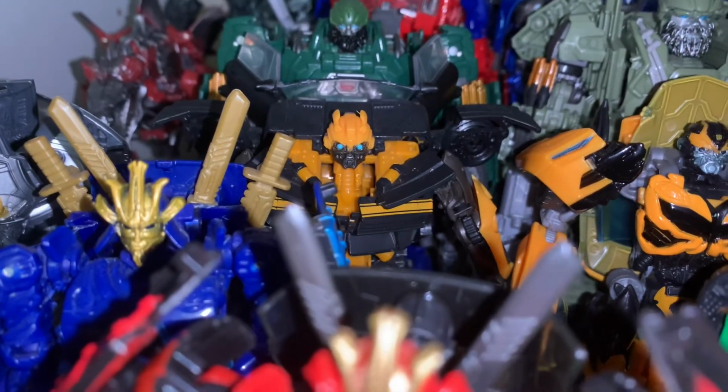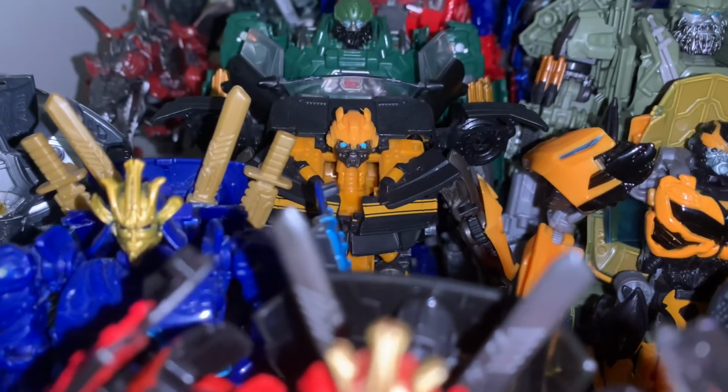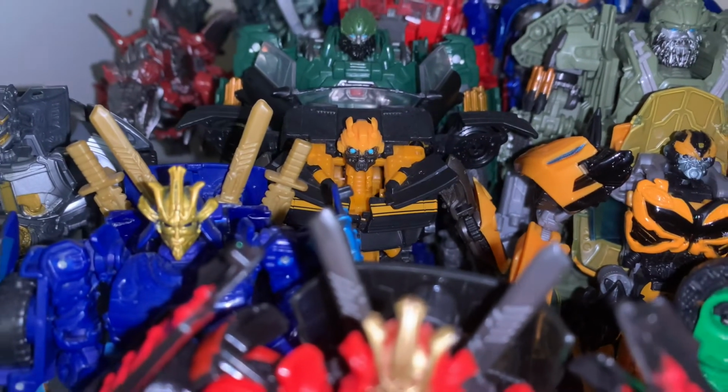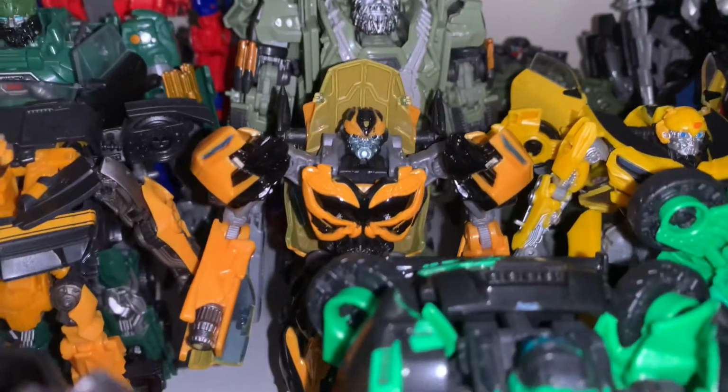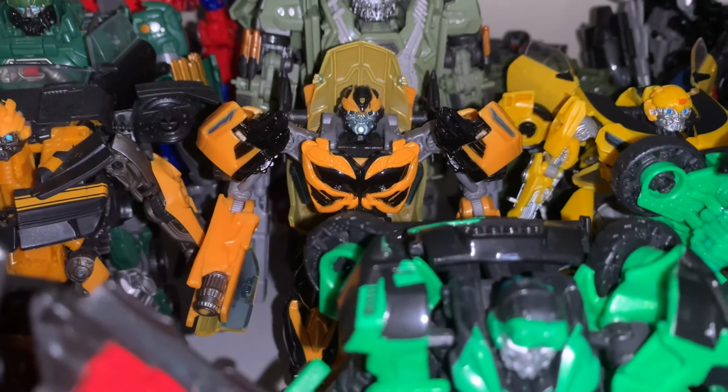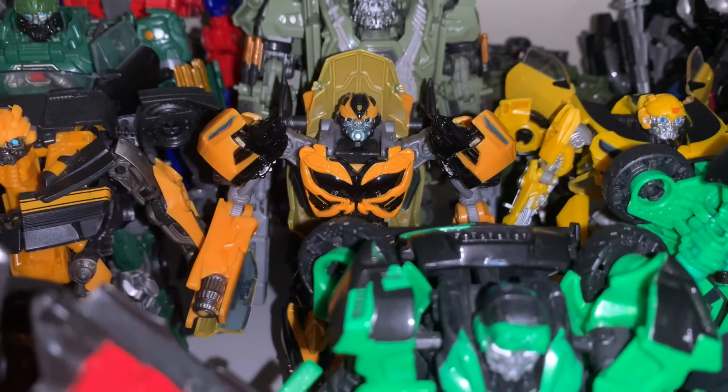But they did do some new stuff, like these collarbones, and they did a different approach to the armor, which I appreciated. Moving on, we have the Age of Extinction Bumblebee, the concept Chimera version. This is cool, sentimental. A relative picked it up for me on a business trip in Hong Kong.